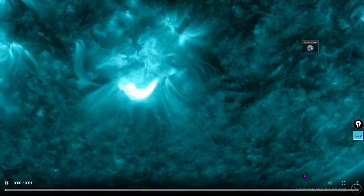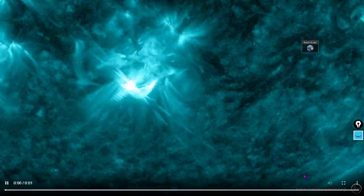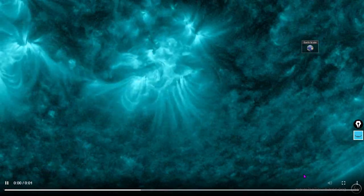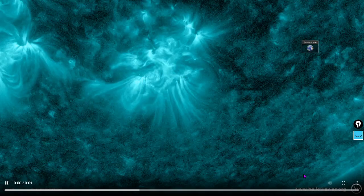We're going to mainly be looking at full disk views of the sun today because there's so much activity going on. Here's a close-up of that active region. Sunspot 2887 is where that solar flare and coronal mass ejection emanated from.